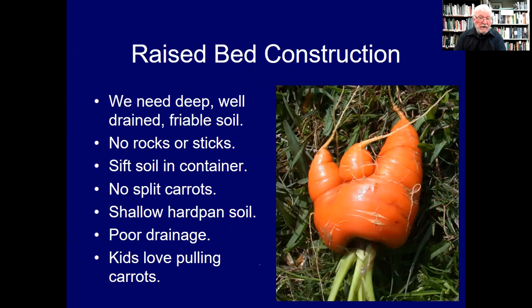Where I raise carrots, I actually sift the soil so that there's nothing there that will cause the carrot to split. If you have a shallow soil and it's hard below that, that hard pan soil will make your carrots short, very short. Poor drainage can do this also. And I'm gonna tell you something, kids love pulling carrots up.